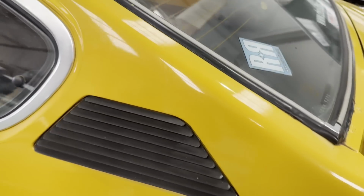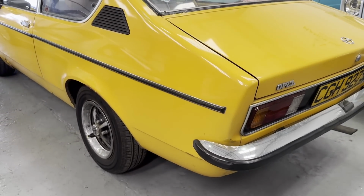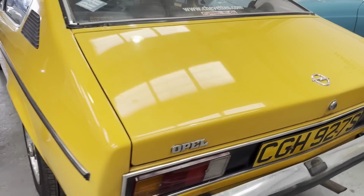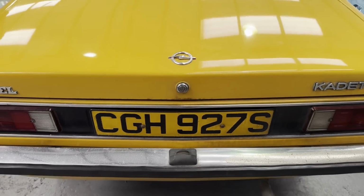Why I like this car so much is simply because of its rarity. We did have, believe it or not, for a while, Vauxhalls and Opels being sold side by side in the UK. And while most people think of the Kadett as a German spec car, this is a UK supplied right-hand drive example, so very, very rare. Pretty decent on the body.